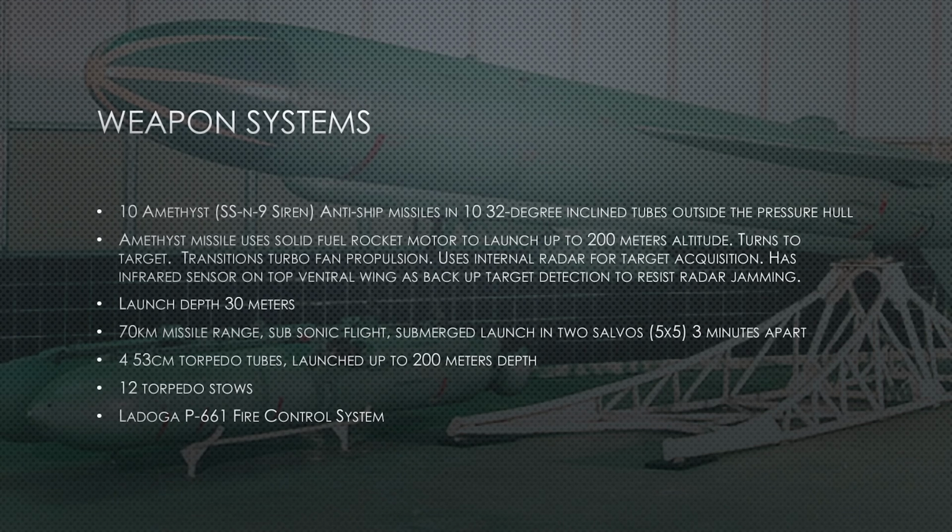So the choices were to shoot 5 missiles and run away, come back another day, or shoot 5 missiles, wait 3 minutes and hope you're not counterfired on or attacked, and shoot again 5 more missiles. And so that's a real tactical limitation, but it's the limitations they had at the time.